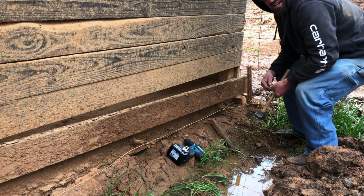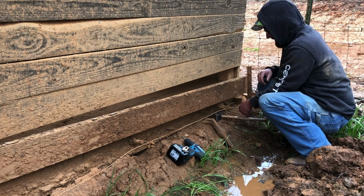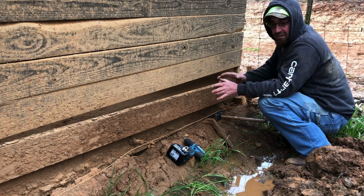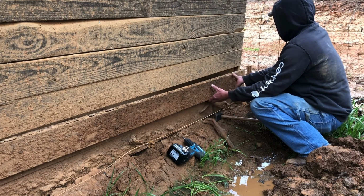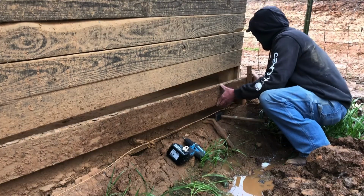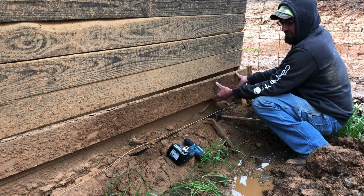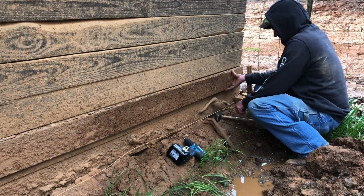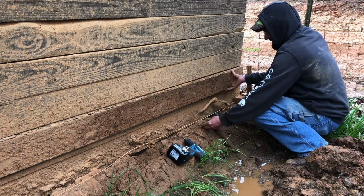Alright, so I'm trying to navigate around all this mud. And that's one thing you're going to have when you have pigs, especially if you've got them in a cooped up area. You're going to have mud. So we can get this board beat back up in there. At first, all I had in it was nails, and that's probably part of the reason it pushed out. So I'm going to put some of these 3-inch wood screws back in it.